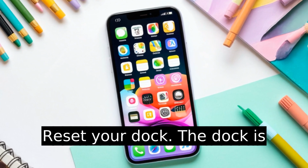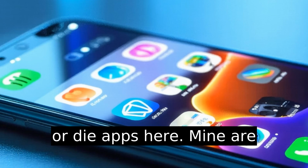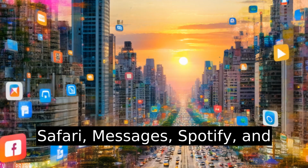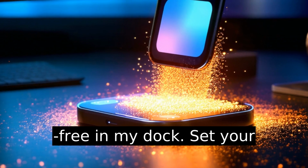Reset your dock. The dock is prime real estate on your iPhone. Only keep your 4 ride or die apps here. Mine are Safari, Messages, Spotify, and the camera. Anything else? It doesn't deserve to live rent-free in my dock.